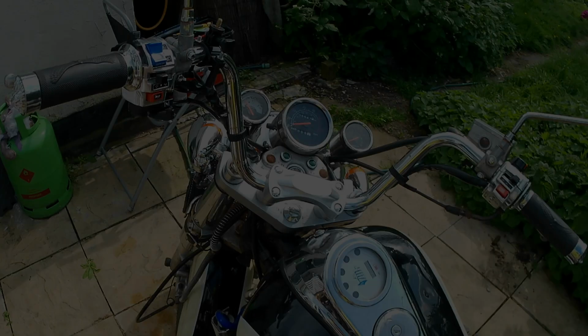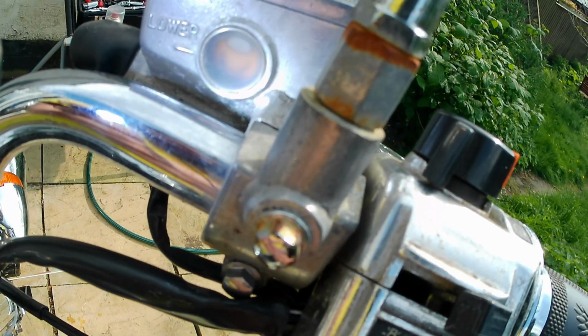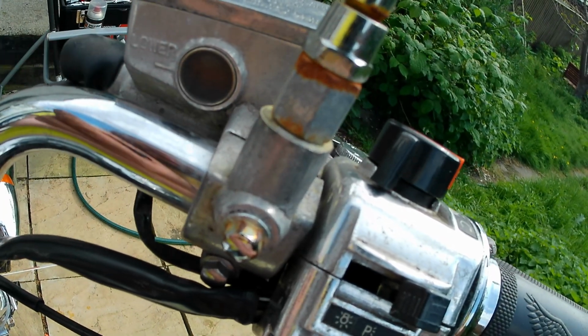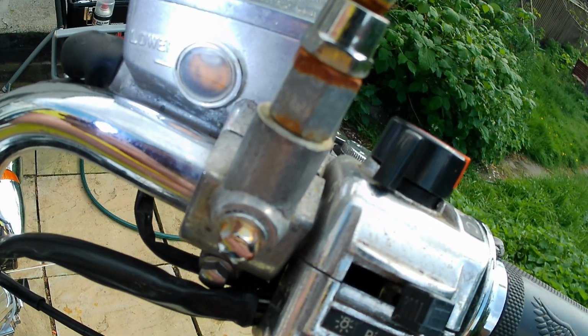Right, next bit. Next bit is to check the fluid level in the reservoir. That's fine as well. You can see the bubble in it. This window has gotten a bit degraded, which makes it harder to see. What you can do is if you lick your finger and then wipe it on there, it makes it a lot easier to see what's in there.